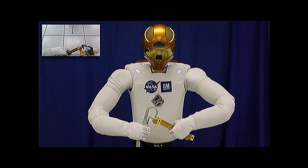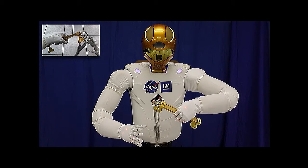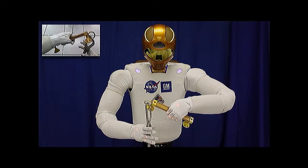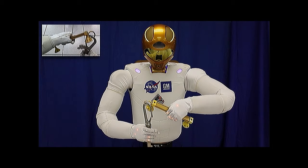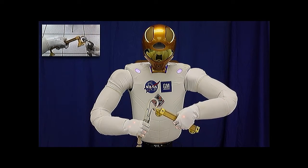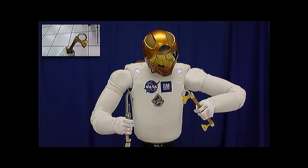Here's working with what we call tether hooks. Crew have to tether and untether objects all the time as they're moving around on the outside of the station. Grabbing a device like this is not easy. The teleoperator, of course, is able to do it reasonably well, taking advantage of the dexterity of the system. Automating that is far more of a challenge.